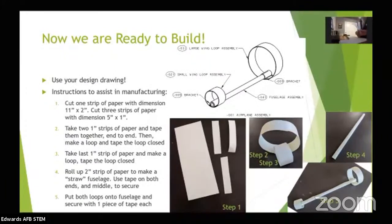Okay, so we now have 1 2-inch by 11-inch piece of paper. We also have 3 5-inch by 1-inch pieces of paper. And I don't see any other cutting tasks in the rest of the list. So we're going to put the rest of the paper to the side. We're also going to put our scissors aside and the ruler aside, and also the pen.